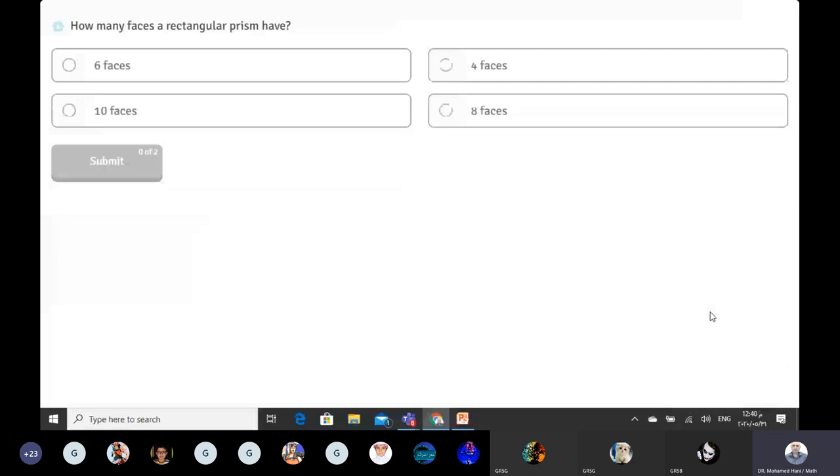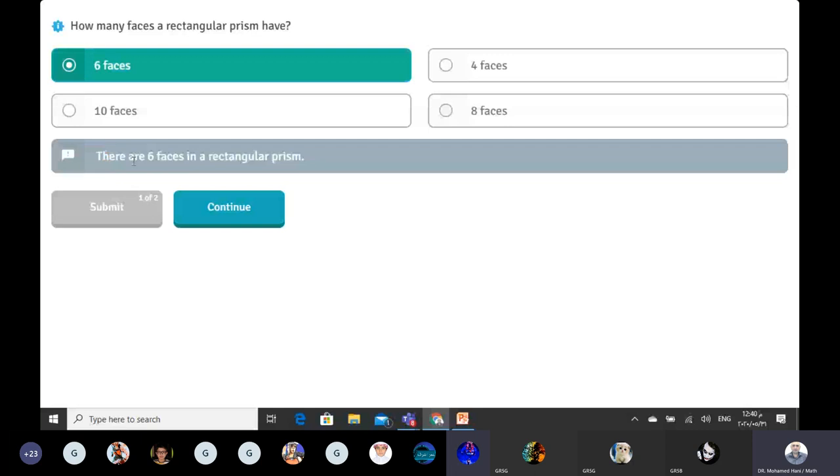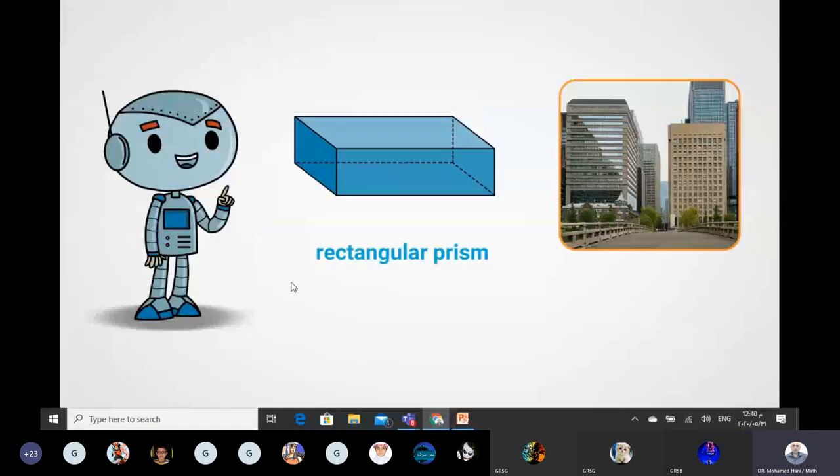What is the right answer here? How many faces in a rectangular prism? Is it six or four? Six. Yes. A rectangular prism has six faces.